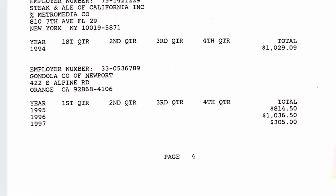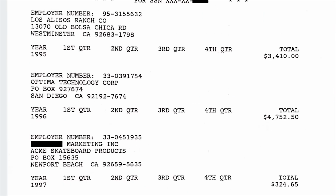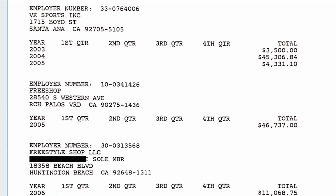Steak and Ale, waiter, gondola company for a couple of years and made a few $100. Had some other odd jobs here. Aliso Ranch. Acme Skateboards. K Sports was another skateboard wholesaler. Free Shop was a skateboard retailer.